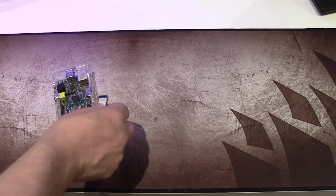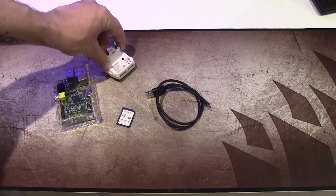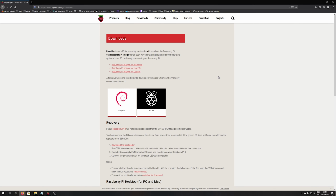For this project, we're going to need a Raspberry Pi, an SD card, a micro USB cable, and a wall wart. Any old cell phone charger should do, as they usually do provide enough current for this little machine. To set this up, we are going to need a Raspberry Pi image. You can use a couple of different ones with the Pi-hole, but we are going to use Raspbian as it is Debian based, and it works well.